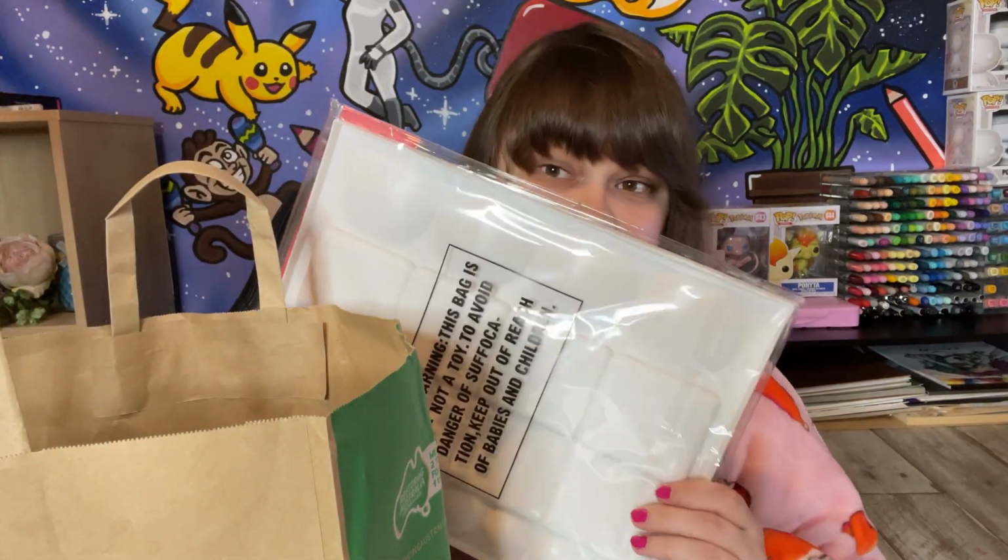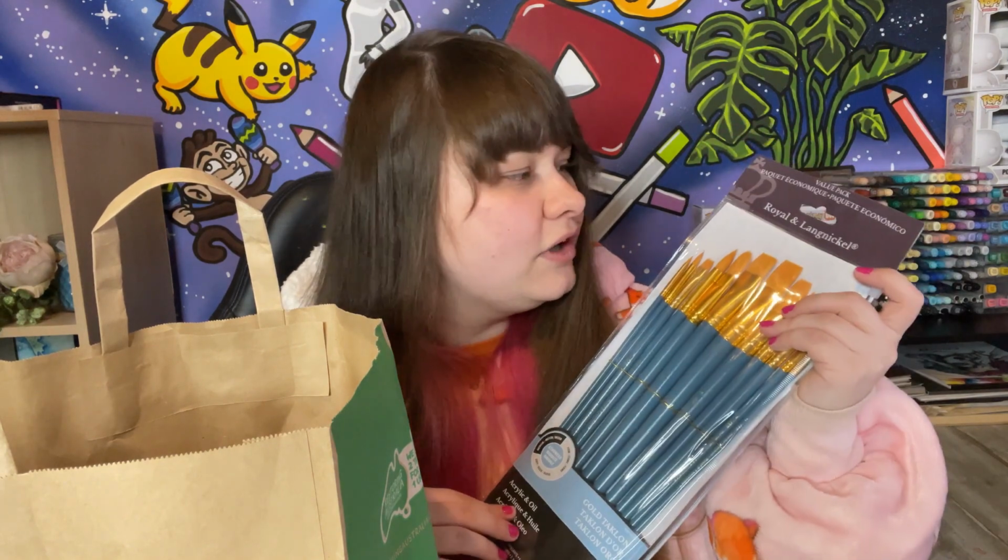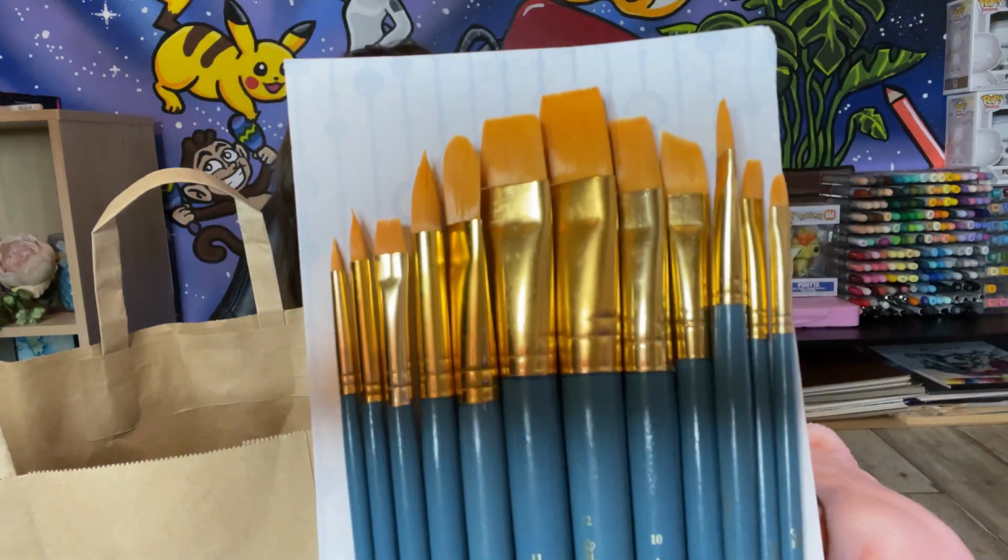So first up, let's just see what this is right here. This is a paint palette. After this, we are going to get out some paintbrushes. Now, I saw these, and it's a Royal and Langnickel, and they look pretty good. And let's just hope I don't kill these brushes like I've killed a whole lot of other paintbrushes.